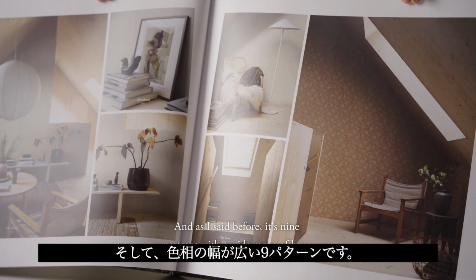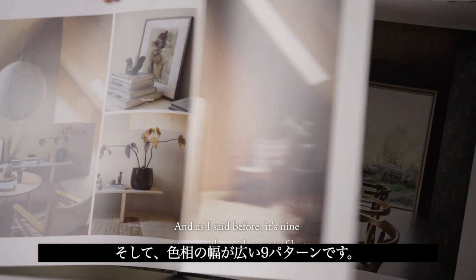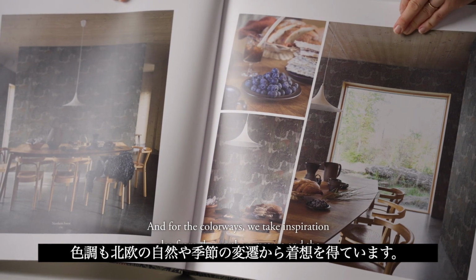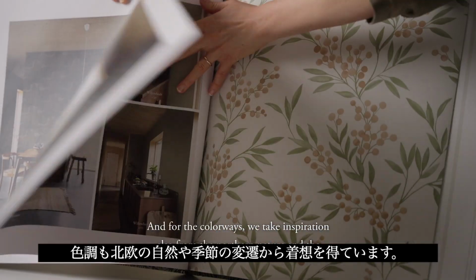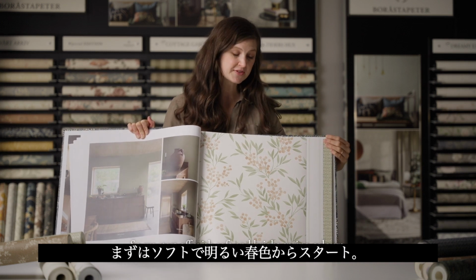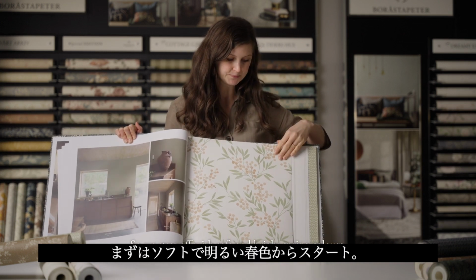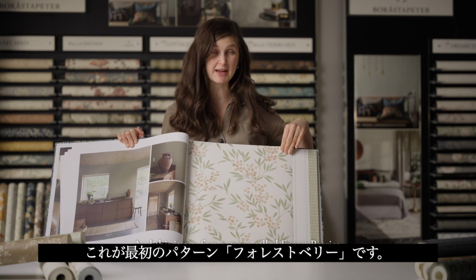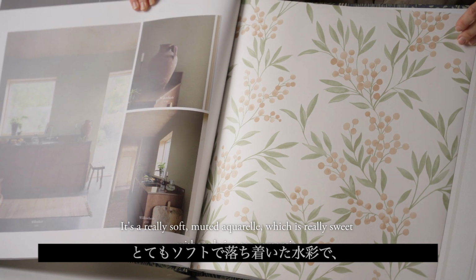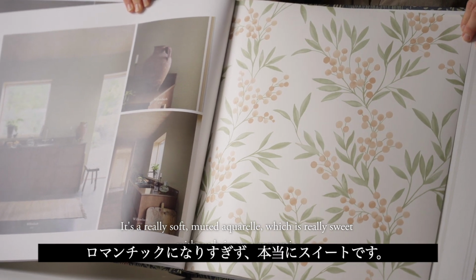And as I said before, it's 9 patterns with a wide range of hues, and for the colorways we've taken inspiration also from the northern nature and the changing of the seasons. So we start off with soft and bright spring colors. This is our first pattern called Forest Berries. It's a really soft and muted aquarelle, which is really sweet without being too romantic.